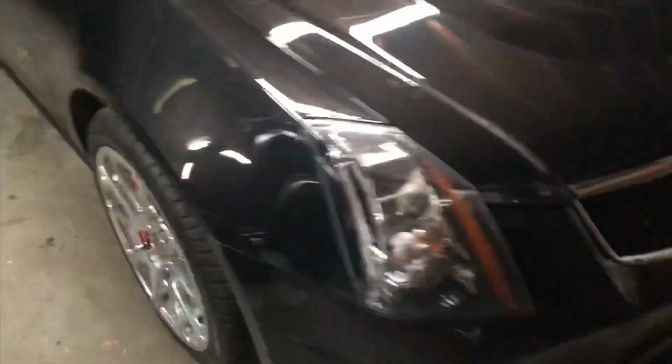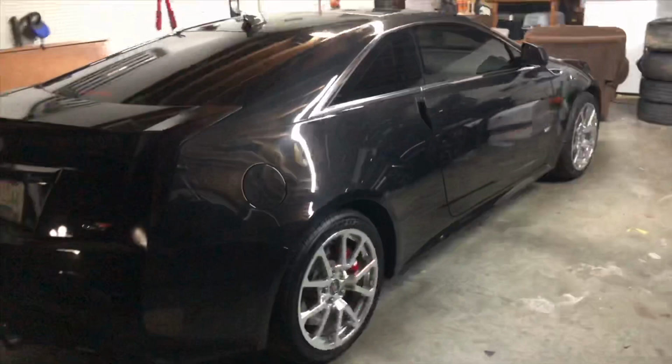And this is the new look for the street Caddy. It'll be riding like this. I'm gonna change the tires. I'm gonna put 315s on the back. Need some bigger tire. So here's how it'll look unless we're going to the show.